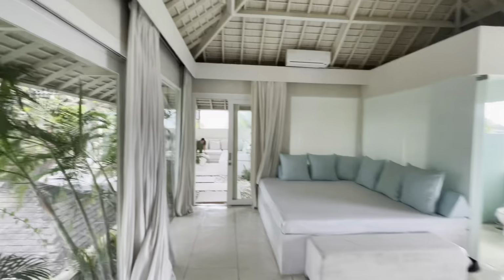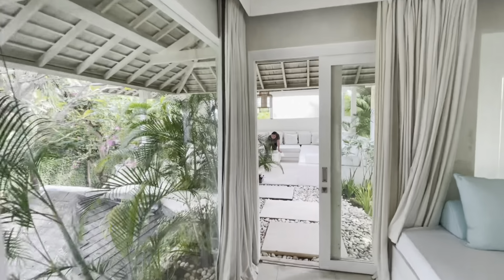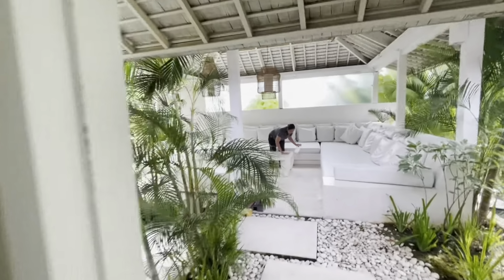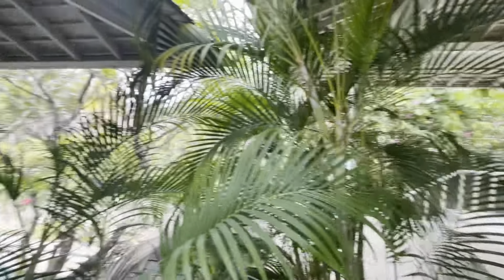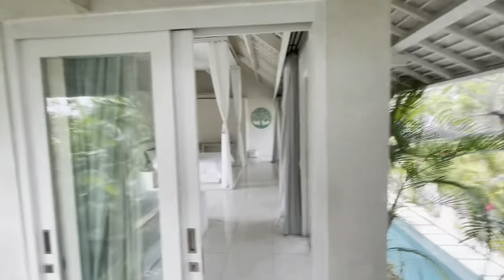A common question that I get is, Luke, what does it cost for a villa? What are the prices of them? How do we go about finding it? A few months ago, just showing you guys a little bit of this one. We're on the upstairs part. I'll give you the whole tour, don't worry.